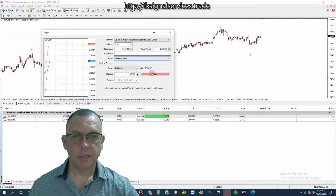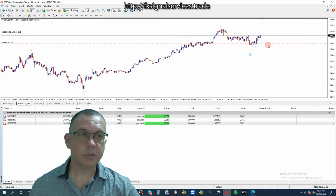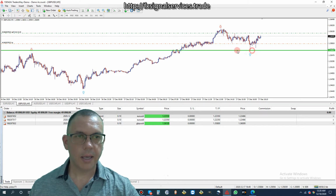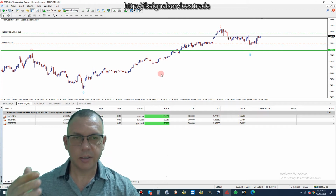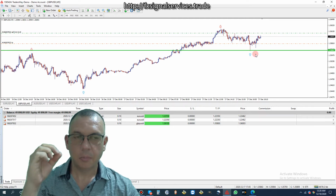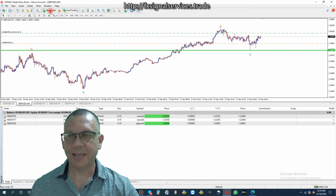Now these GBP pairs, we typically can get a lot more profit out of smaller movements. So here I got 300 pips, which is really good, and that should be able to open and close within a few hours. We also have a support down here, so we're going to put another sell stop pending order with a 200 pip take profit. That way you can open and close very quickly as well.